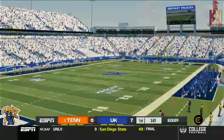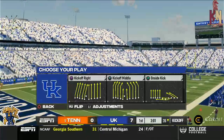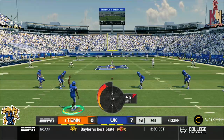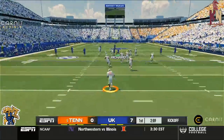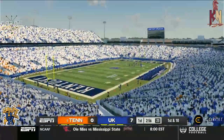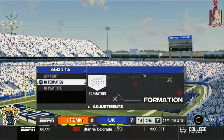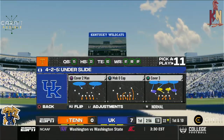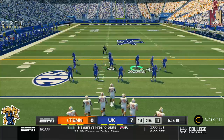And he tacks on the extra point. And ready for the kickoff. And he's taken down at the 22-yard line. So let's see what the offense can do as they come out onto the field.